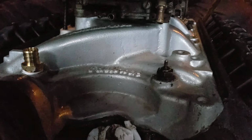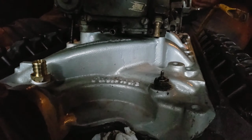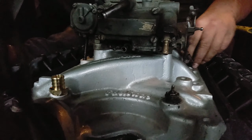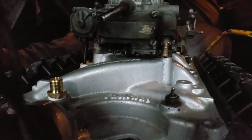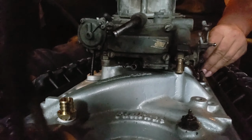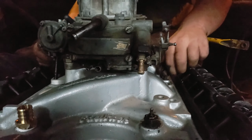Oh no! Damn it! I'm screwed by the carburetor. What happened? You put the carb on and you can't reach the bolts and put the bolt in? One of the bolts. Oh, bummer! Fail. It's this one.